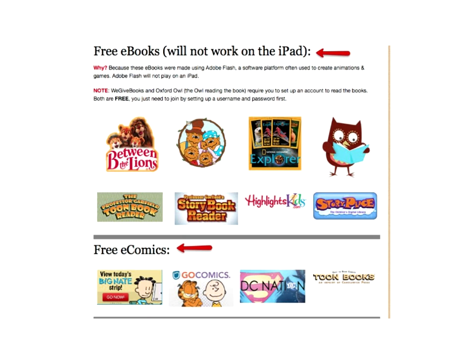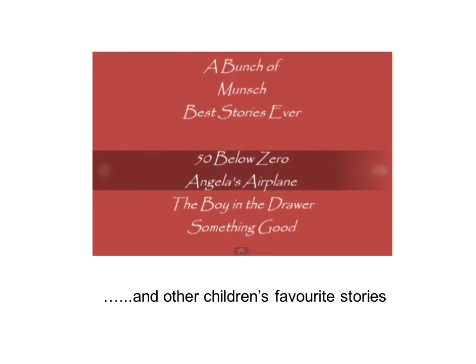So I'll move on to, again, some stories on YouTube or Vimeo. This is a collection, and what often happens in my school is either when it's an indoor recess, they play this collection or another one of the collections that I have gathered for you. Well, I don't know too many students who don't like Robert Munsch. This particular one is, I think, a total of 46 minutes, so it's a few stories.